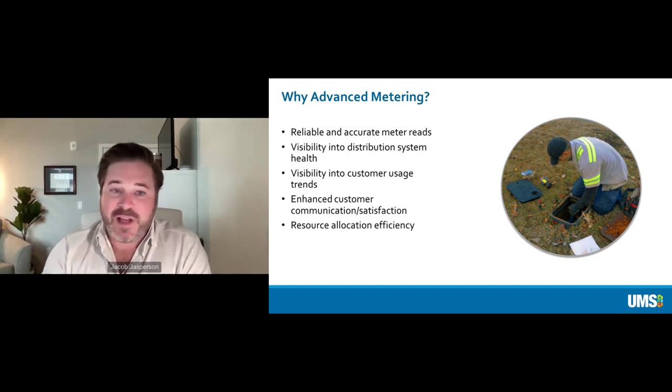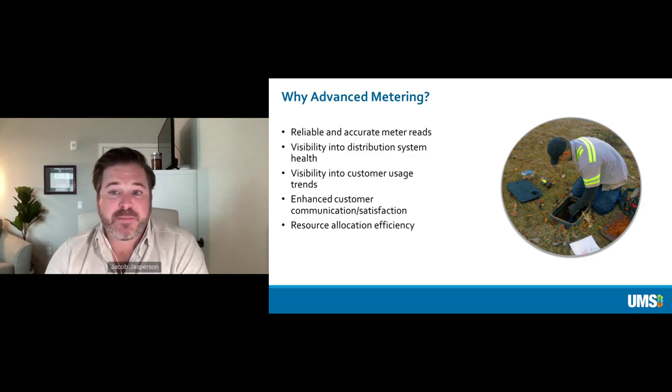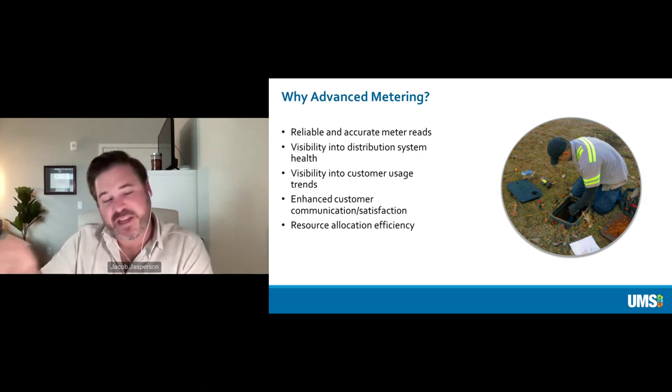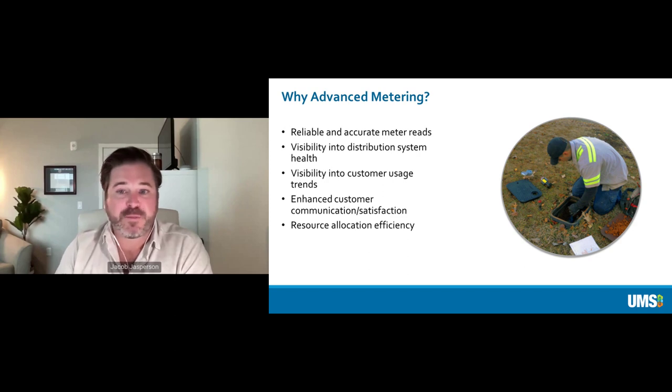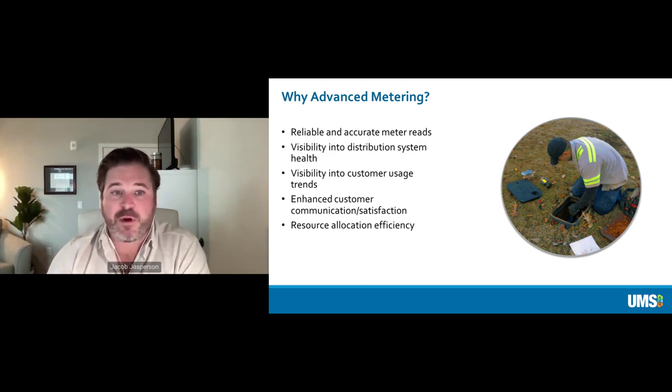So why do you want to upgrade to advanced metering systems? Well, there are a lot of different conversations around the features and the benefits and what all goes into it. Realistically, as we sit back and think of what all of those benefits are, there are really only five true benefits. There are a lot of other secondary or tertiary benefits that fall into these buckets, but all of the benefits fall into these five main buckets. So I'll walk through them very quickly. Reliable and accurate meter reading. This is one of the main reasons why a lot of utilities move to AMI. They want to make sure they're getting reliable, accurate reads, and that they're getting their bills out in a timely fashion.